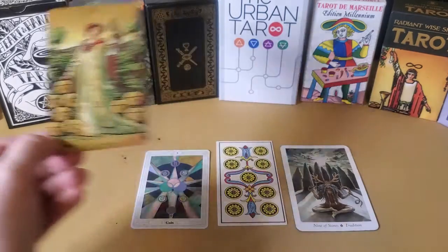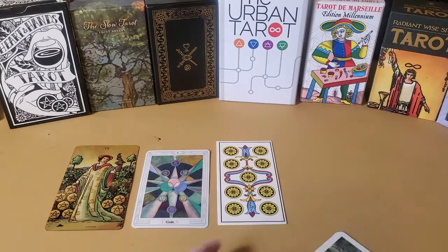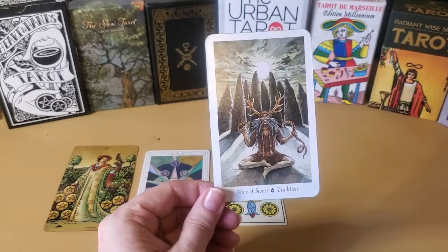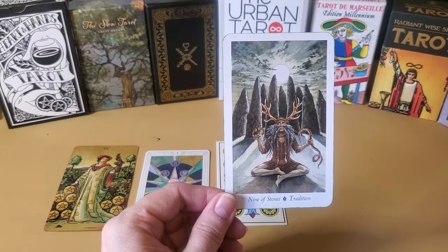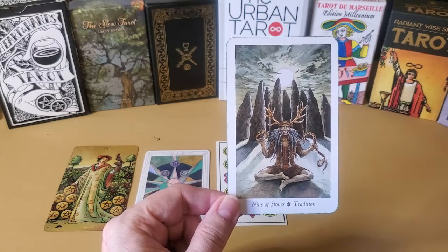And this is pretty much the idea which is embraced in the Wildwood Tarot, which is a completely different system. This is the card of tradition, of how did we get here? Remembering those that came before us and their contributions to our life now.